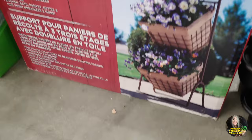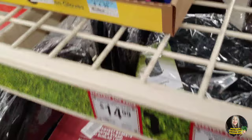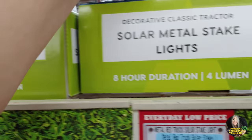What is this? Oh, the little wheeled dollies. Boomerang caddy. Oh my god, they have some cool stuff here. I've never been here. Solar floodlight. That's not that. It's this. Look at these. Super cool. $13.99. These are super cute.